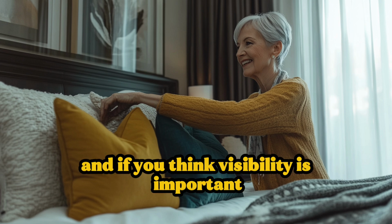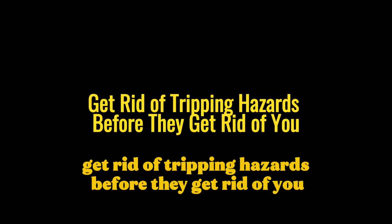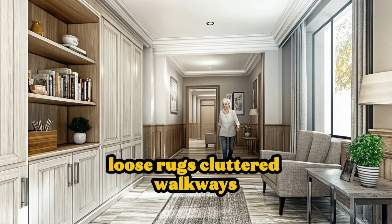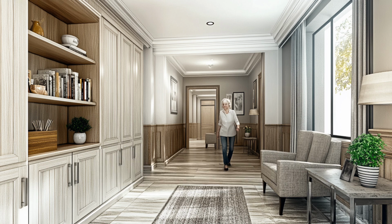And if you think visibility is important, wait until we talk about the one thing in your home that could literally take you down. Tip number 4. Get rid of tripping hazards before they get rid of you. Your home should not feel like an obstacle course. Loose rugs, cluttered walkways, and low furniture corners are just waiting to take you down when you least expect it.